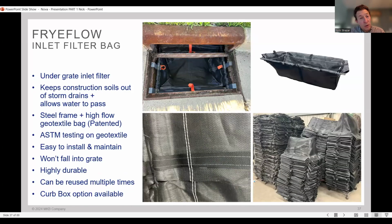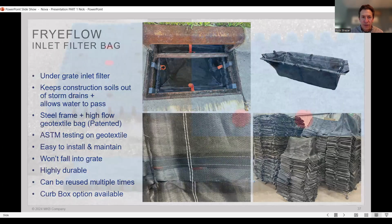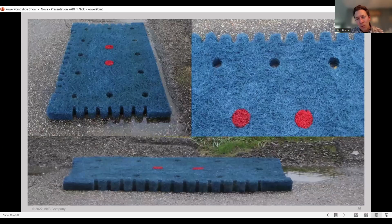If you do want something below the grade, I know sometimes it's personal preference. Some people do not want anything above grade. That's maybe one con with this type of product. Would a snowplow catch that? Sure, I could see that happening. It may kick it up onto the side of the road. But these can be run over. They're very, very durable. But yeah, a snowplow, I could see maybe clipping something like that.